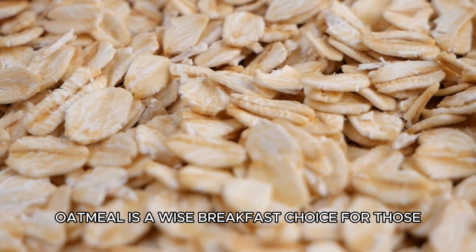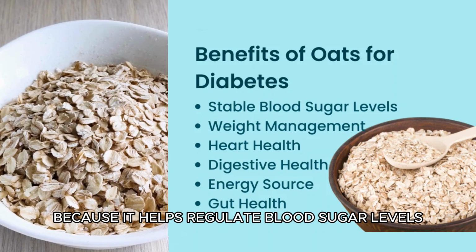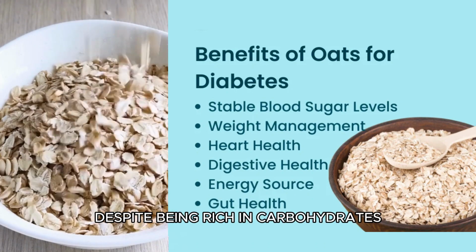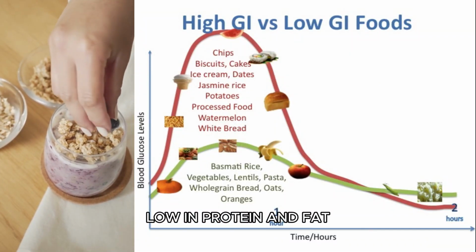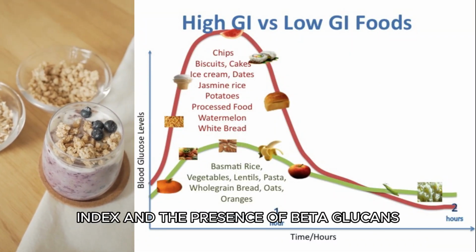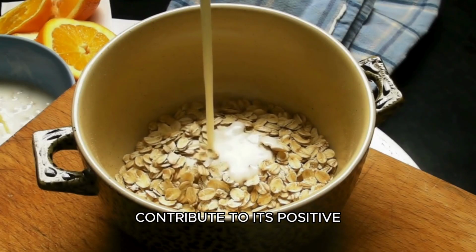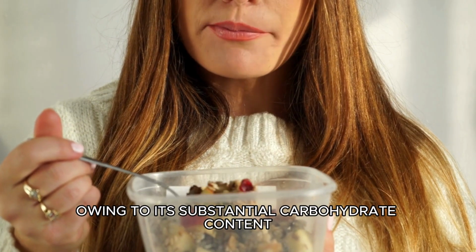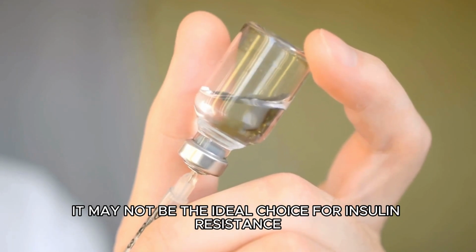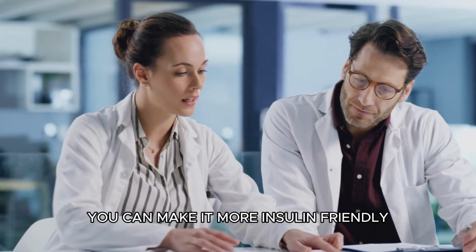Oatmeal is a wise breakfast choice for those managing type 2 diabetes because it helps regulate blood sugar levels. Despite being rich in carbohydrates and relatively low in protein and fat, its low glycemic index and the presence of beta glucans, a special kind of fiber, contribute to its positive effects. However, owing to its substantial carbohydrate content, it may not be the ideal choice for insulin resistance. The good news is that with a few modifications, you can make it more insulin friendly.